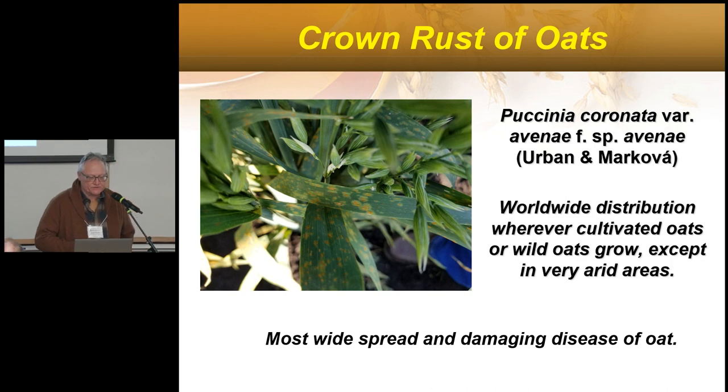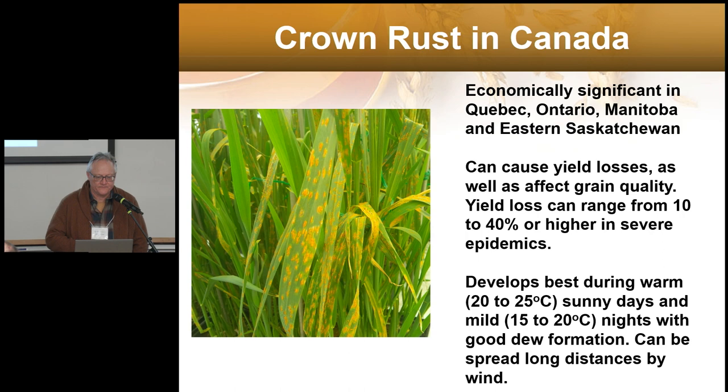It's considered the most widespread and damaging disease of oat in the world. In Canada, it's economically significant in Ontario, Quebec, Manitoba, and Saskatchewan. And I'll put a little plug here, and that probably means that it's most important in Manitoba and Saskatchewan because that's where the oats are grown for the most part. 90% of the country's oats are grown on the prairies, 10% in the rest of Canada.